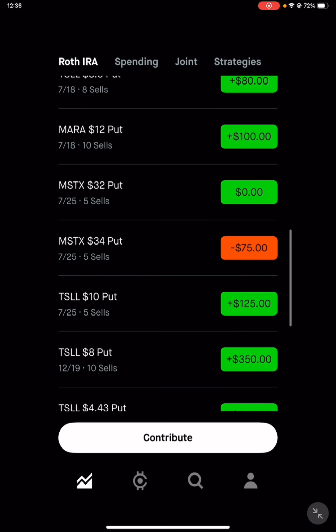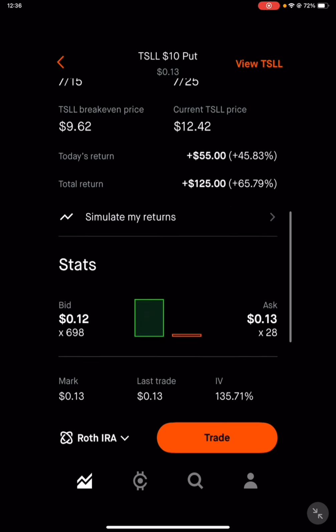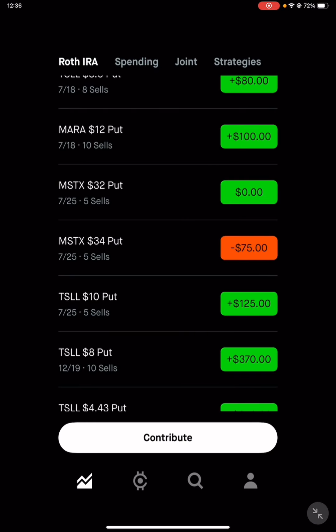We still have the $10 puts on TSLL going into earnings next week. We're up $125 on this one. And we still have some juice to squeeze out of this. We were originally paid 190 on this. I'm going to let this ride. Wouldn't mind getting assigned at the 10s.